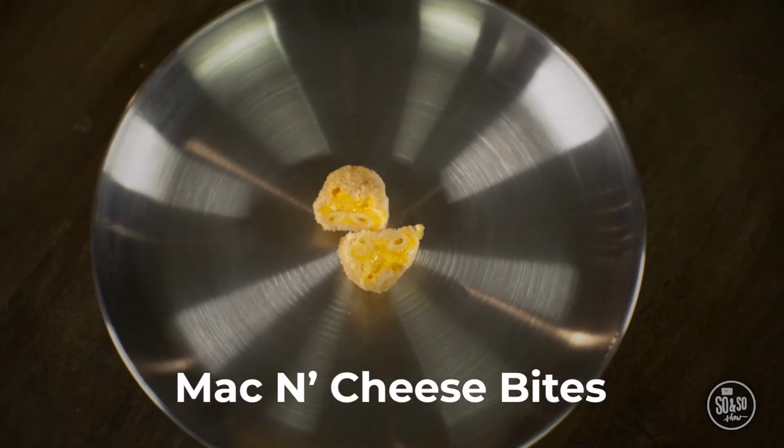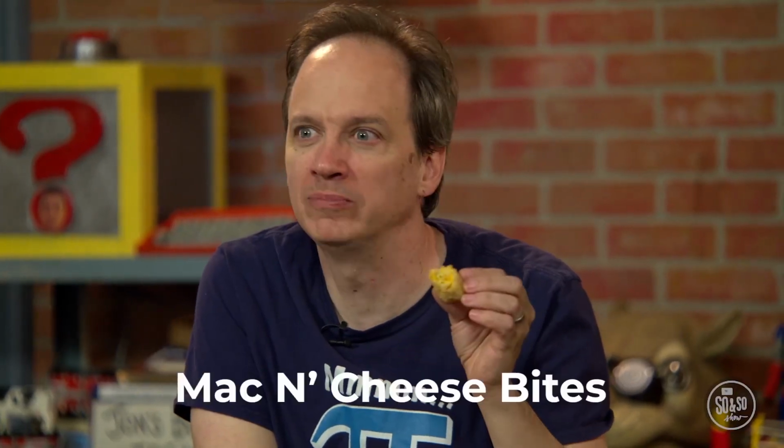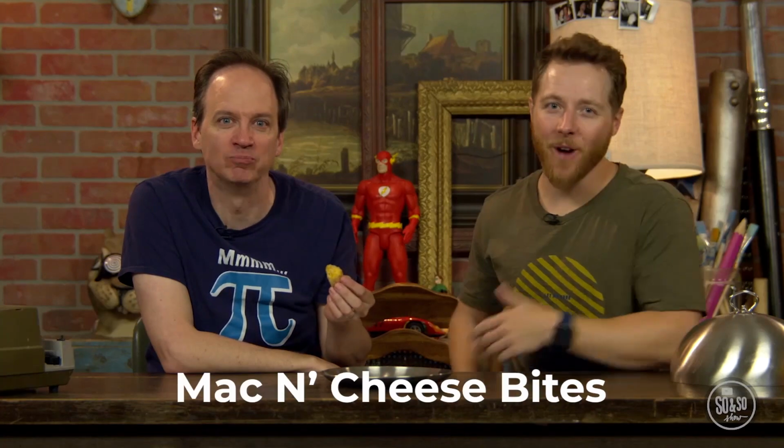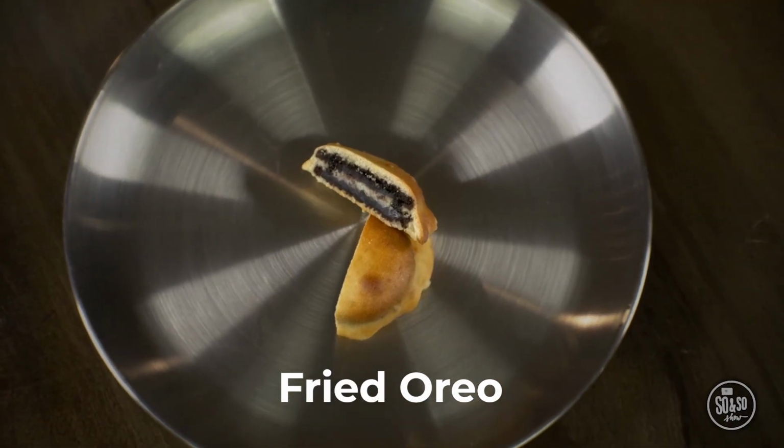Macaroni and cheese bites. So, Brandon, what do you think it is? Well, I think this is what we've talked about before, the thing that started this whole conversation. I think this is a macaroni and cheese bite. This is so good! Yeah, well, I wanted to start you off with something easy. Next! All right. A fried Oreo.